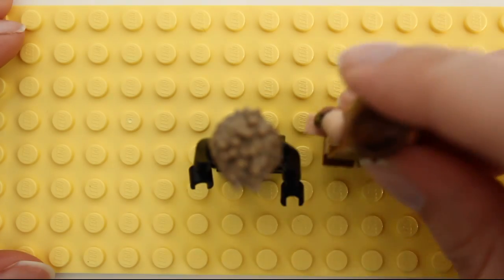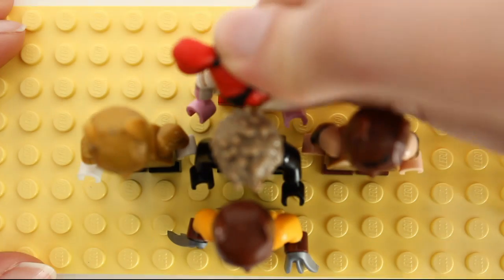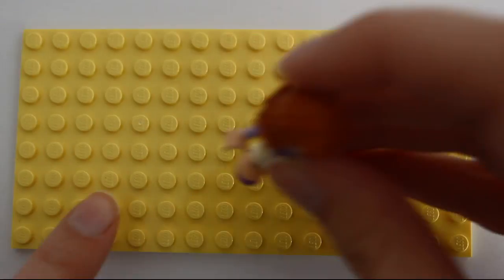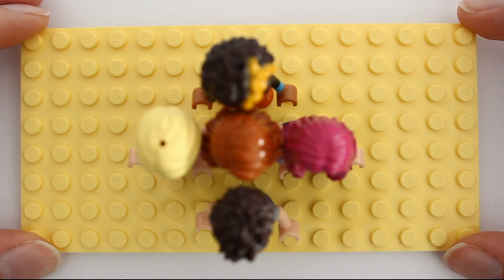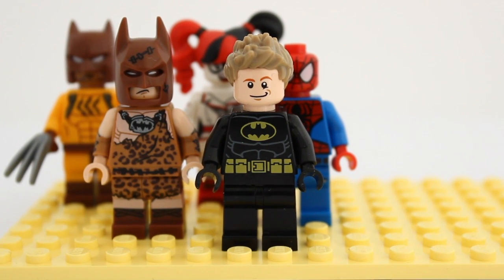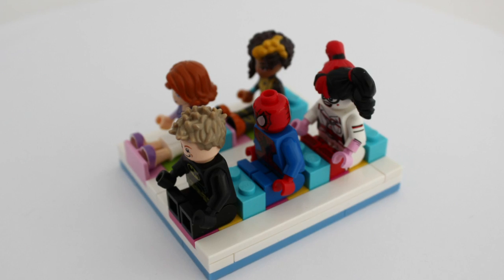So, the closest you can pack standing minifigures on a surface is so that every fig takes up a space of 3 by 2 studs. For standing minidolls, that area is smaller, 2 by 2 studs. Thus, the dolls win their 2nd point. Yoo-hoo! The figs will need to step it up if they want to win this battle. Maybe in the seating department?